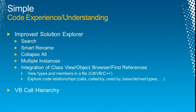And one thing that I didn't mention that is probably important to most of you guys out there is you guys saw me demo it in C#. The best news is that we'll have full language parity between C#, VB, and yes, even C++ for this next version of Visual Studio. Also, VB call hierarchy. Since we are now supporting parity across all the languages, something that we didn't have in the past was VB support for call hierarchy. That will be in vNext.